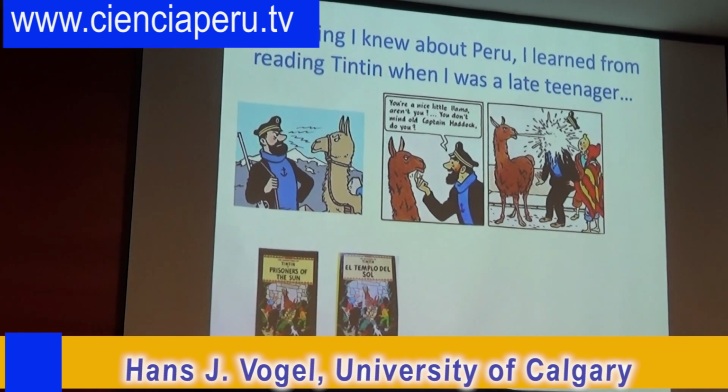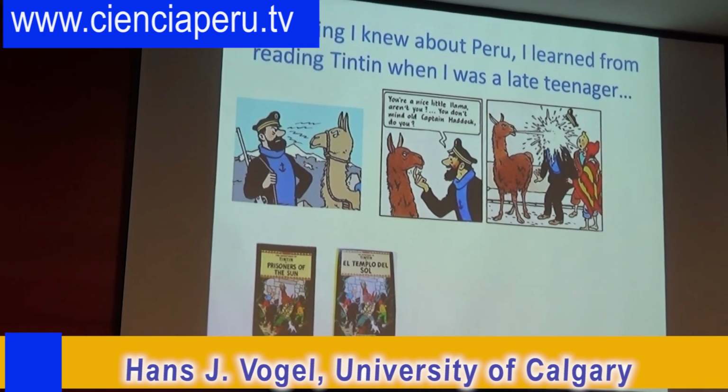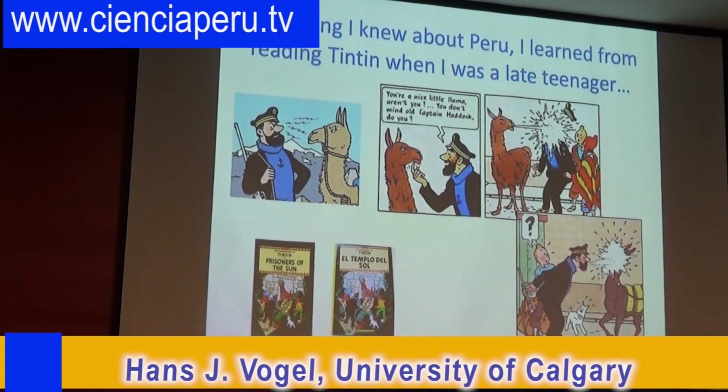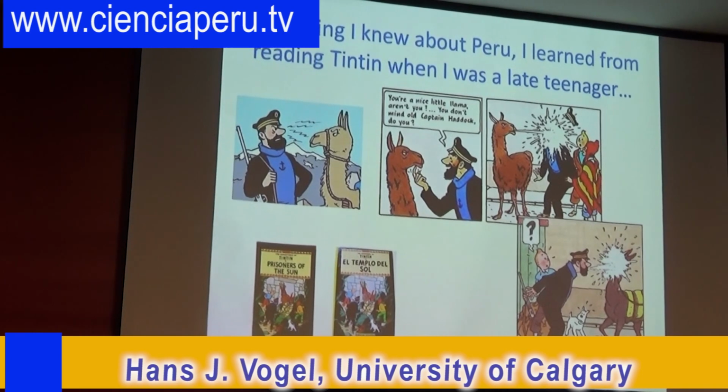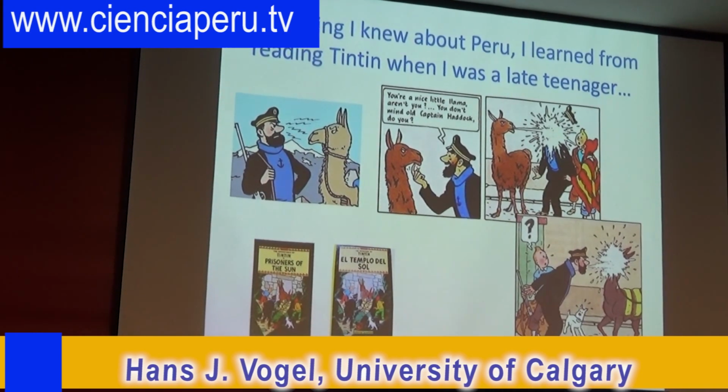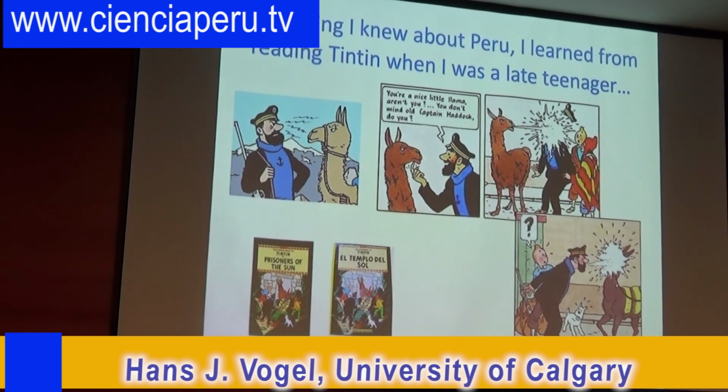Now apparently, the end to the story is that eventually Captain Haddock, who is the main character in this particular thing, actually manages to get back at the llamas. So there is a way to beat the llamas, but I'm not promoting that you try this in real life.